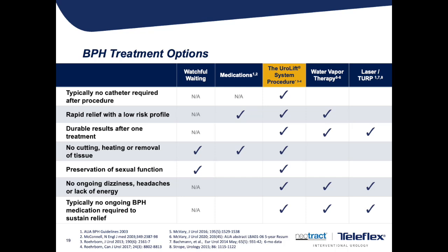So we also look at the durability of the surgery, or minimally invasive treatment. We see a similar durability of the UroLift compared to a lot of surgical procedures. It is not as durable as, say, a more invasive surgical procedure, and that makes sense. We don't remove the tissue with the UroLift. That's not the point. What we're looking for is a prostate that is usually of the right size and shape, to where we can get essentially a similarly significant unobstruction in a smaller gland without having to remove it.